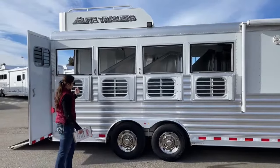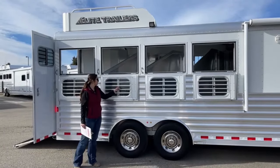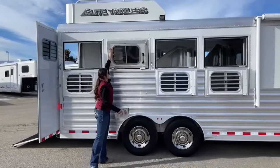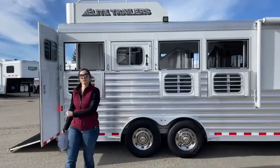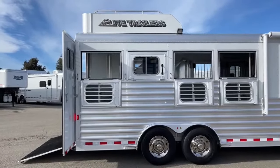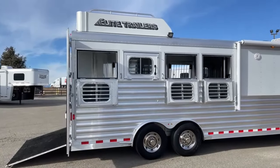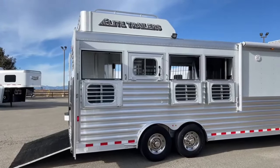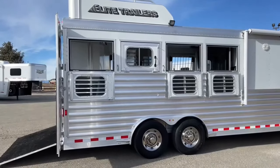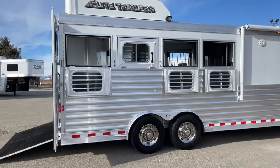Or if you didn't want the drop down down, you do have just your bus window that you can open up. And then here we go. Put these windows back up and just have that air coming through that way. So versatility there, being able to drop those down if you need to or want to, or have those bus windows open. You do have an LED light up above, so be able to tack, untack in the dark with a lot more ease than doing it in complete dark or with the headlamp on.